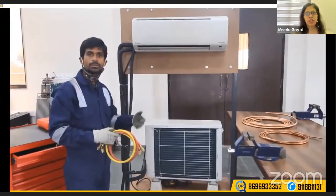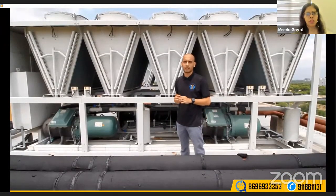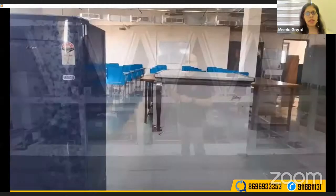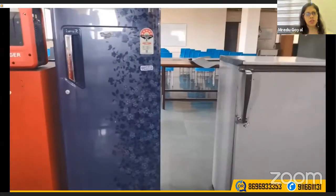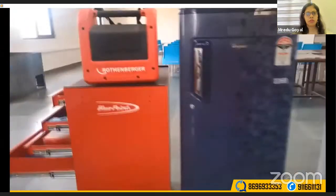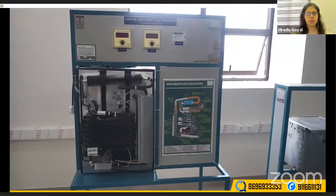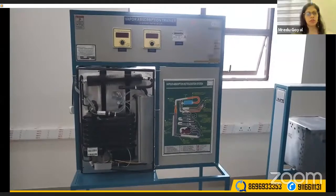This is the School of Refrigeration and Air Conditioning Skills. These are the chiller machines. These are part of central air conditioning systems. These are used in large spaces like malls, hotels, and industrial plants. These are domestic air conditioning units. Various student projects and tools. On these tools, students learn different skills.